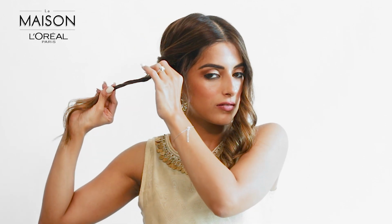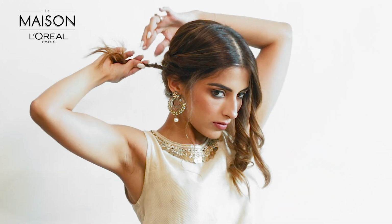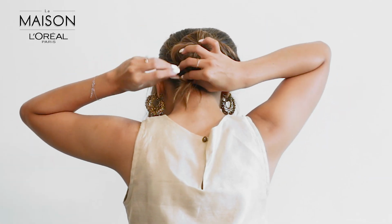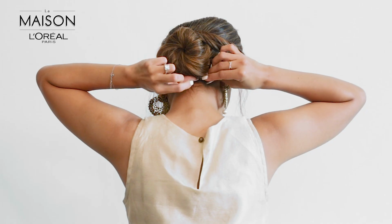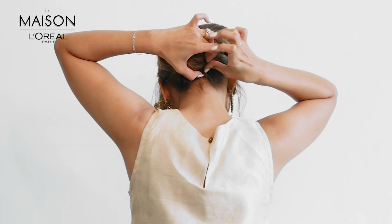So again, I'm going to twist this section, but I'm just going to leave some hair just to sort of frame my face. Like that. This will also give the bun a really easy and effortless look. Twist and pull on it slightly. Again, take it towards the back. And just take it around the bun. And secure it under it. This is how it's going to look from one side. I'm going to do the same thing on the left side as well.